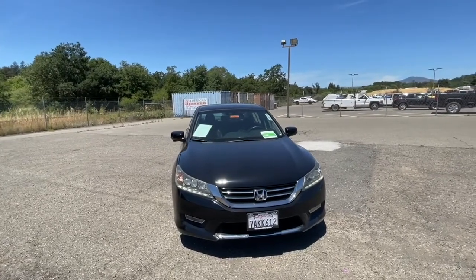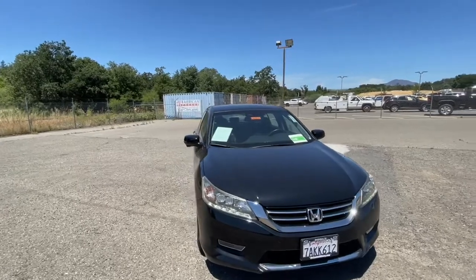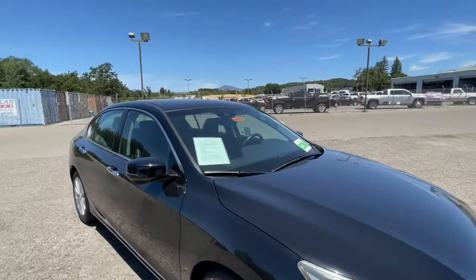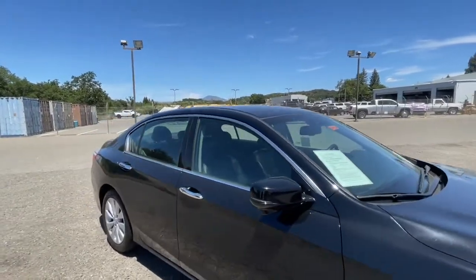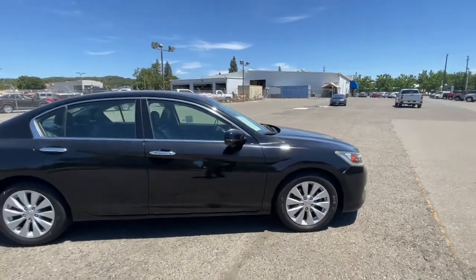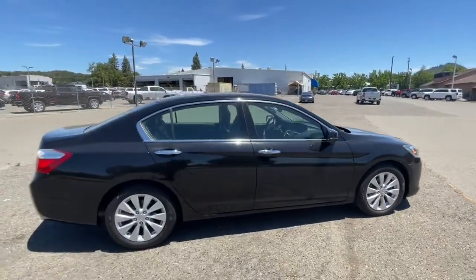Wanted to go over this Honda Accord. It is the touring model. It is a 2013. Plenty to show you about this car. Let's do a quick walk around so you can see how clean this is all the way around.